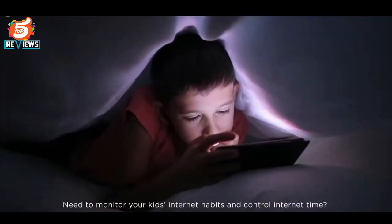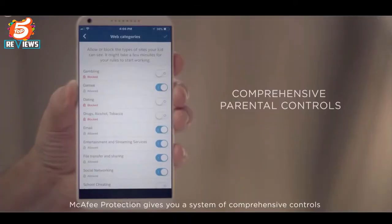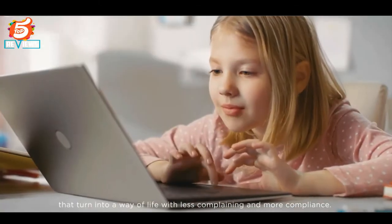Need to monitor your kids' internet habits and control internet time? McAfee Protection gives you a system of comprehensive controls that turn into a way of life with less complaining and more compliance.